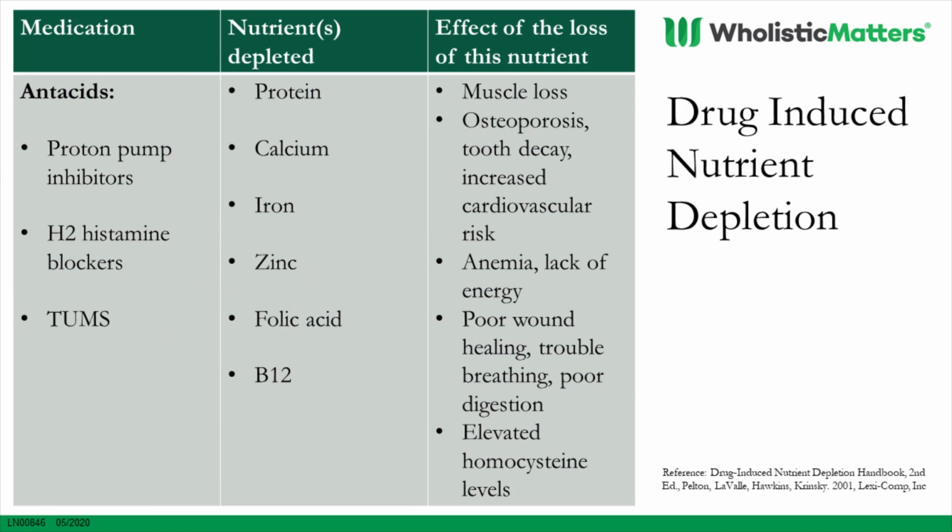So if we look now on the next slide, we will see that the medications, whether they are proton pump inhibitors, H2 histamine blockers, or Tums, deplete protein, calcium, iron, zinc, and folic acid and B12. Let's talk about each of these for just a moment. When I don't have enough protein, I'm going to lose muscle mass. That is a huge problem for athletes, but everyone is an athlete. So that's a huge problem as we age, because as we age, we are going to necessarily lose some muscle mass as well. It's harder to keep it. So we want to have enough stomach acid to digest our protein.